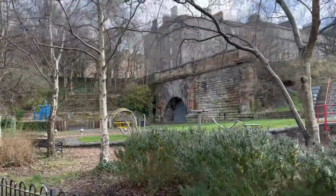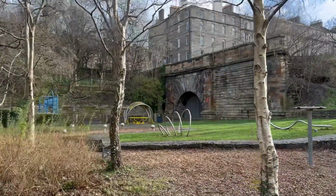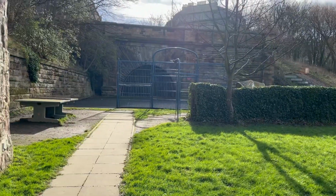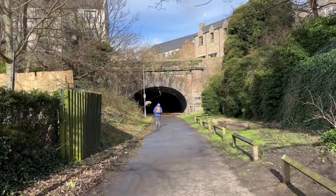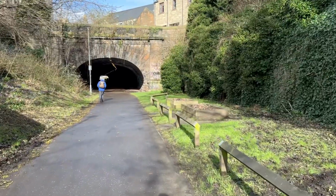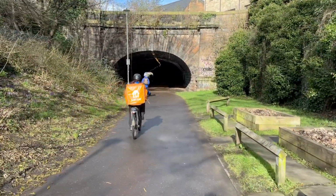That's Scotland Street Tunnel. Now there's another tunnel just over here, which I'll just show you. Right, so that's Scotland Street Tunnel, which goes all the way through to Waverley Station, allegedly. This was the old railway line. And here's the other tunnel here, I forget the name of this one, but yeah, lots of these old tunnels in Edinburgh.